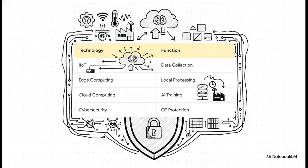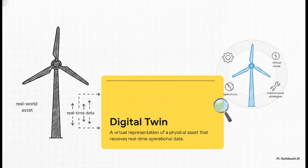But where does all that data go? Well, that's where edge computing steps in. Instead of beaming all that data to a server miles away, edge computing processes it locally, right next to the machine. We're talking lightning-fast, zero-latency decisions, which is pretty critical when a machine needs to shut down instantly to prevent an accident. Meanwhile, cloud computing handles the massive storage and heavy AI training. And wrapping this whole thing up like a protective blanket is cybersecurity, which is non-negotiable for protecting these networks from threats.